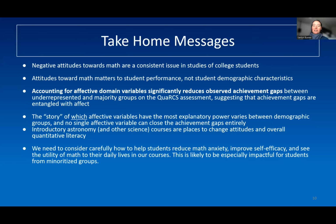And so we're really interested in figuring out multiple ways of supporting students. We know that introductory astronomy, as well as other science courses, are places to change attitudes. And we believe that these are places to change overall quantitative literacy skills. And so we really are going to carefully consider how to help students reduce math anxiety, improve their self-efficacy, and hopefully see the utility of math, that relevancy in our courses. And we know that it will likely be impactful for all students, especially those from minoritized groups.